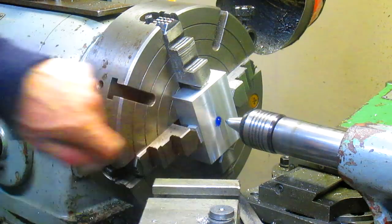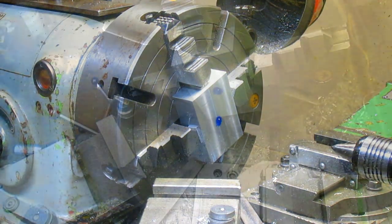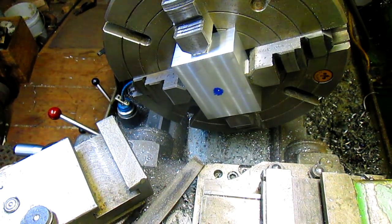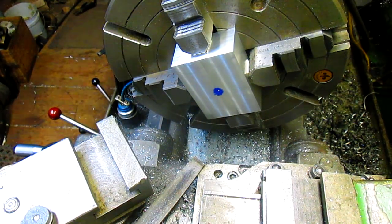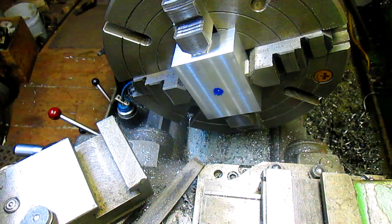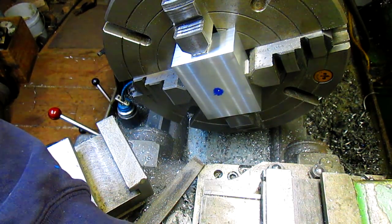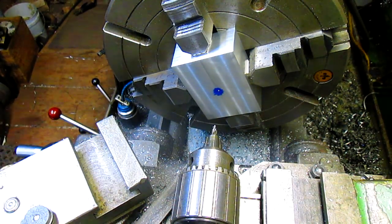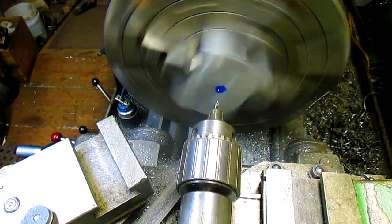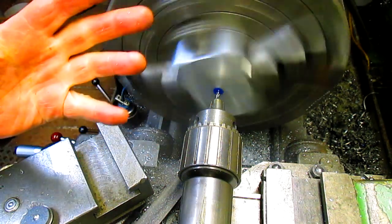All right, and we have found center fairly quickly. Let's go back up above here. All right, so let's get a drill bit. First, a drill chuck. Slide that beast up. And you can see it's a little bit out, but, you know, no big deal.